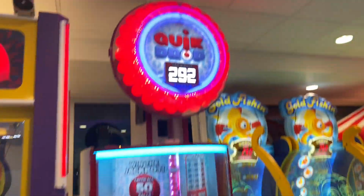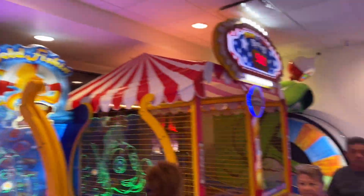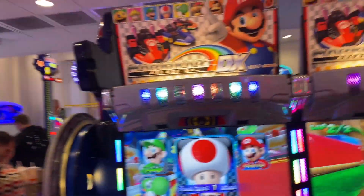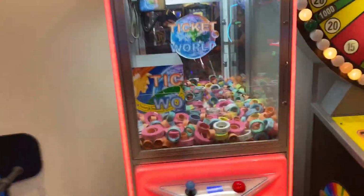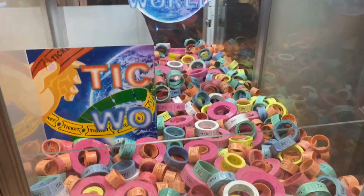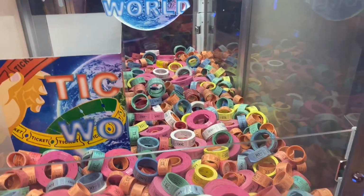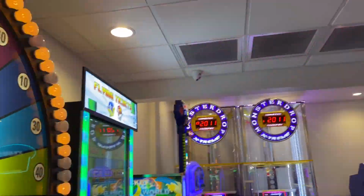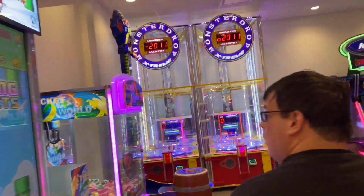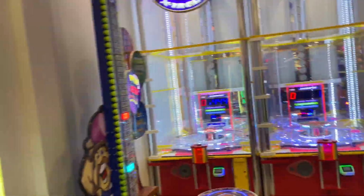Oh, this game, the Quick Drop. You can win 292 tickets. There's some pretty good stuff over here, actually. Oh, Mario Kart. Yes! And you can win a whole bunch of tickets from this machine. It's like a claw machine that you can pick up tickets. There's a couple 500s. That's pretty cool. So yeah, this is a pretty dope little arcade. Lots of cool stuff to see and play, and it adds further value to coming to this gigantic McDonald's.